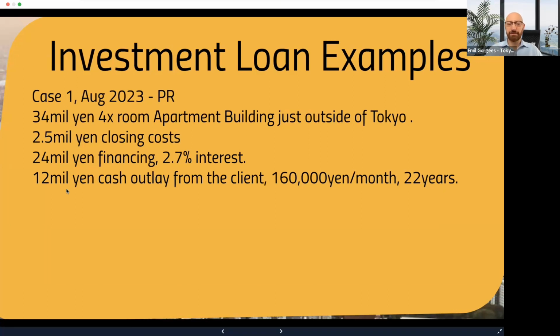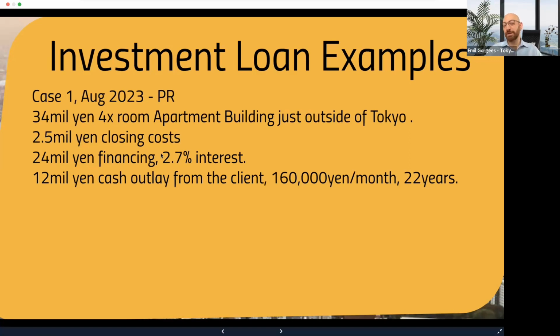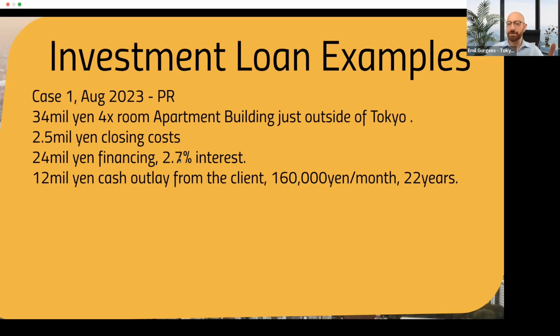So with an investment property, often you'll need to put about 20, maybe 30% deposit, and the interest rate is 2.7%. Right? Often it's from 2 to 3% is what you'll see for investment loans.